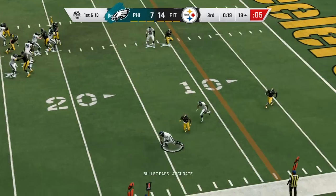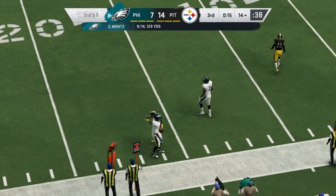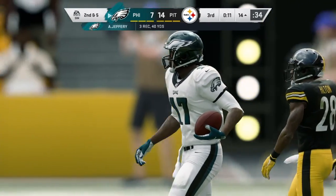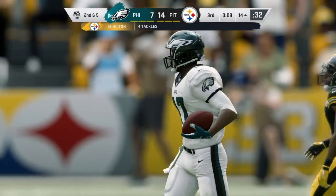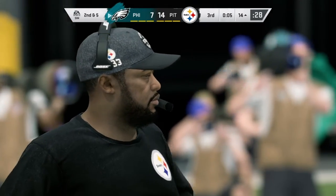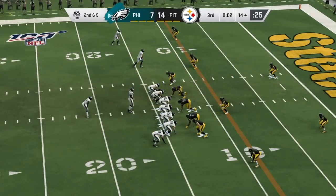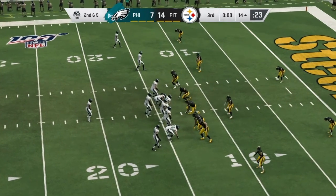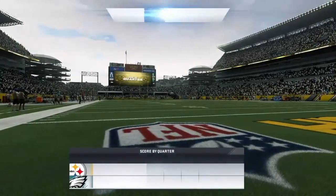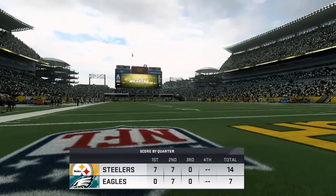From the red zone now, Wentz. It's brought in by Jeffrey. And he'll get him inside the 15 down to the 14-yard line. 5 yards on the catch there, brings up second down. Second and 5 after the 5-yard completion on first down. And that is going to do it for this third quarter of action. We'll return with more after this.